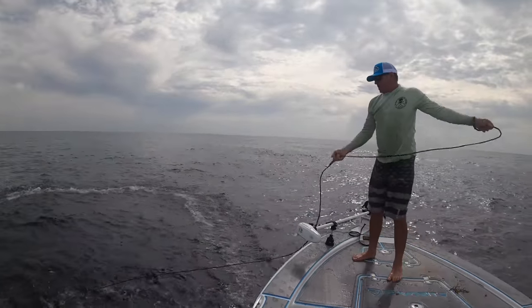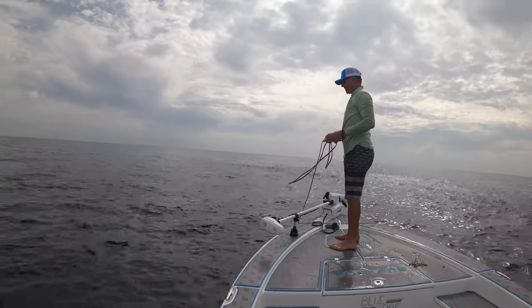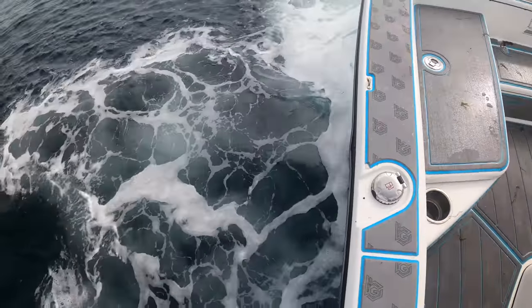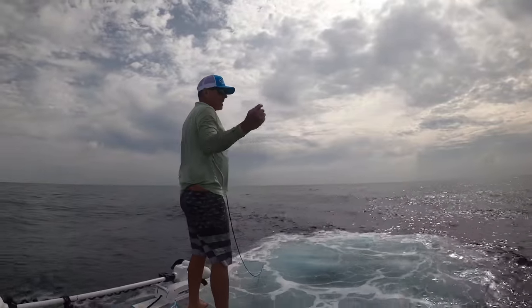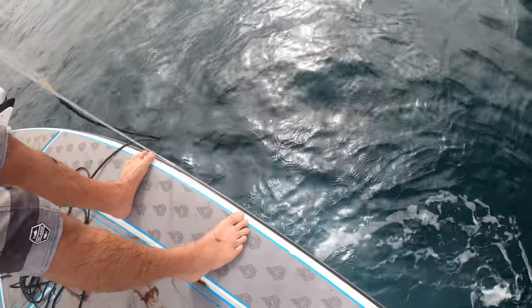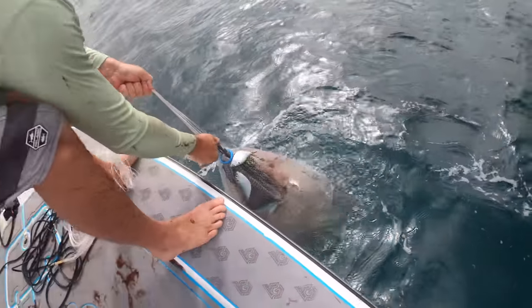Reverse. That's good. Holy mackerel. Or just a hair. We got some color. See, guys, you just can't give up. There we go. Ooh, don't fall in.